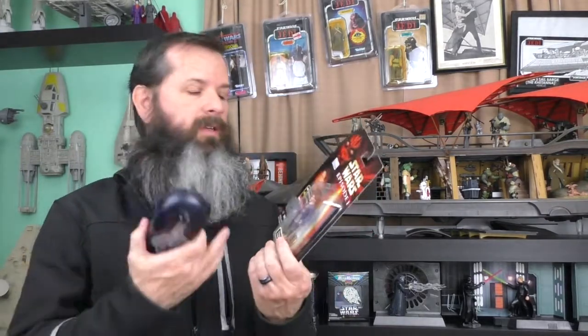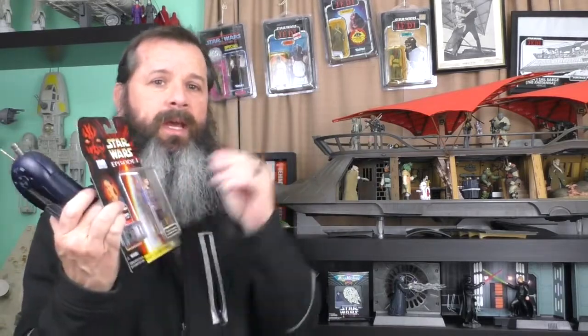I found this in the store, the Padme Naberrie figure, the one where she's at the pod race. I thought it'd be pretty cool to have this one because it has a Commtech chip, so I'll just get it and add it to my Commtech chip collection and my little display that I'll eventually put together with the figures and the Commtech chips.